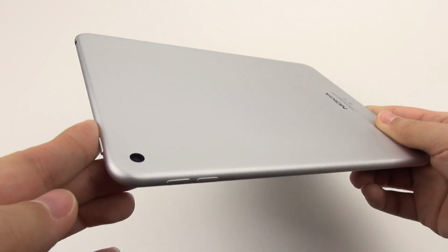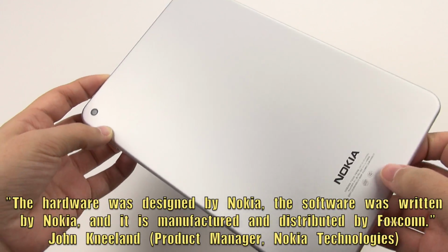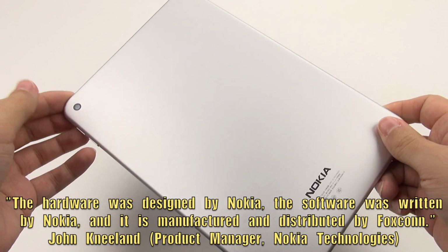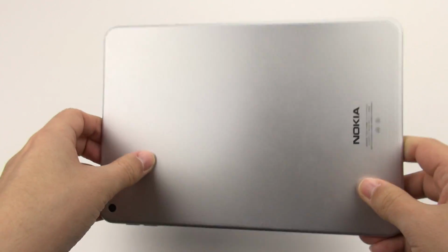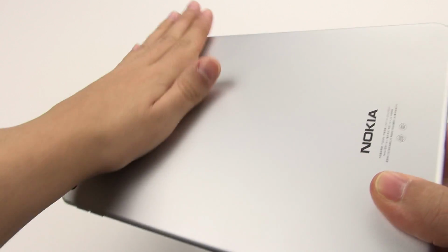So now taking a look around this tablet, this is a Foxconn built tablet. It's Nokia designed. And what a lot of people poke at is that it looks quite like an iPad mini, and I have to agree myself that yeah, it kind of does. It is more rounded here on the sides. But I really don't mind that it looks like an iPad mini. It's a very nice design here.